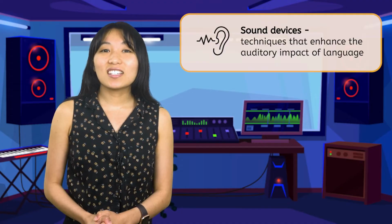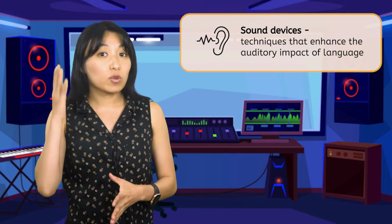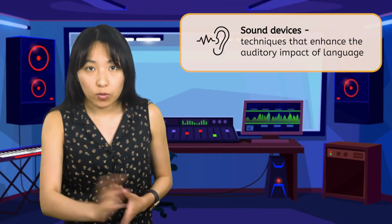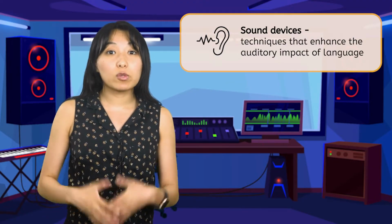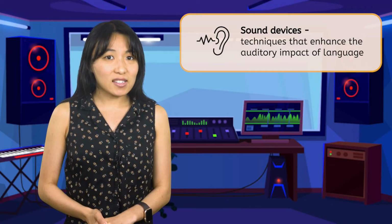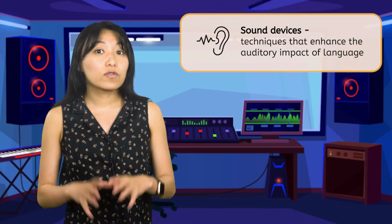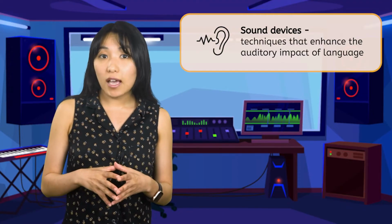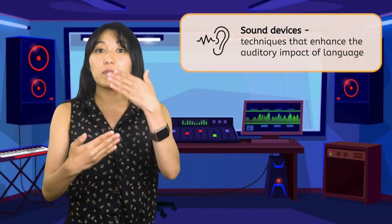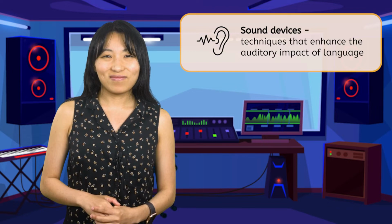her poem. So what do you think sound devices are? Sound devices are techniques that enhance the auditory impact of language. Auditory refers to our sense of hearing. So, in other words, sound devices emphasize the ways we hear language. Poetry uses a lot of sound devices, like rhyme, for example. Sound devices are often considered figurative language because through sound, they add another layer of meaning to a poem beyond the literal words on the page.